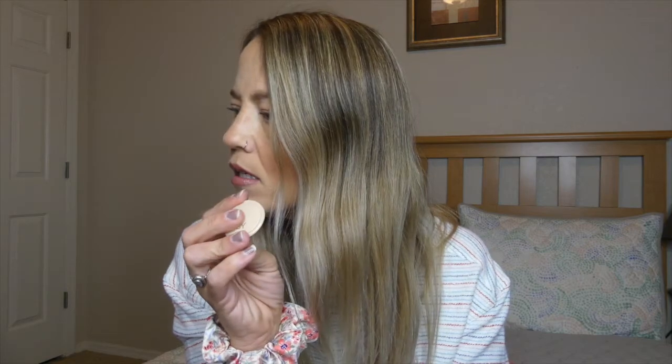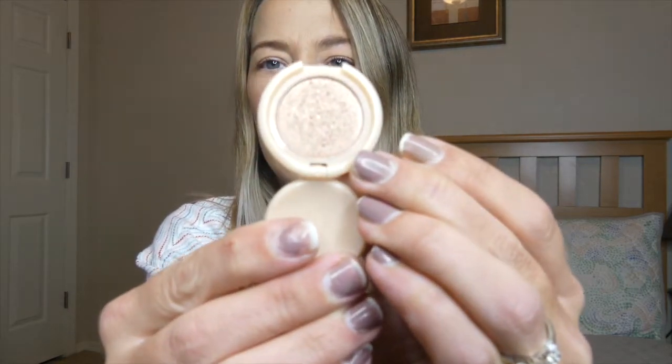I have a sample of, what is it that I'm using right now? What is the brand? A Becca highlighter. And it's maybe a little bit bigger than this, and it is taking me forever to get through. I only really highlight my nose and my lip. I don't typically love highlighting my cheekbone just because I have texture on my face since I'm a little bit older.